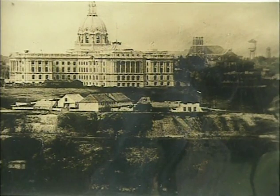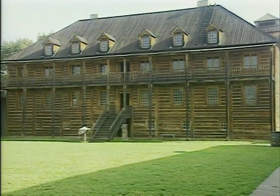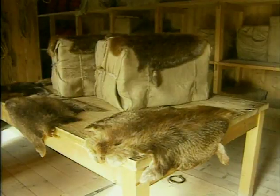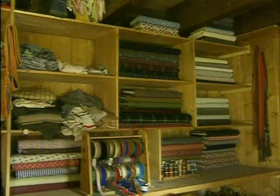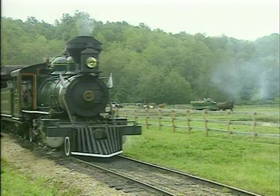It opened in May of 1974 as a result of Edmontonians who wanted to preserve their history. And so Fort Edmonton Park is actually a representation of four periods of time, from 1846 when we had a Hudson's Bay fur trading post, and then our streets of 1885, 1905, and 1920. And we try to recreate life as it would have been.